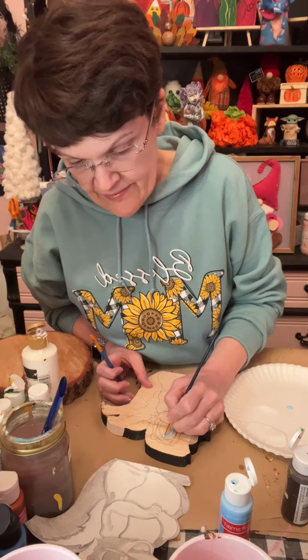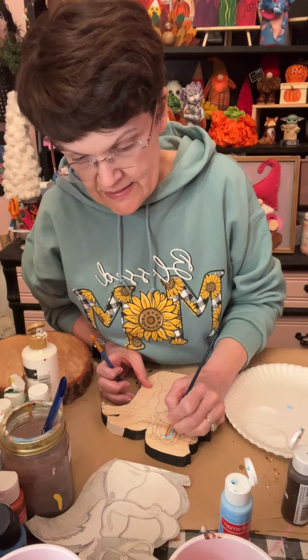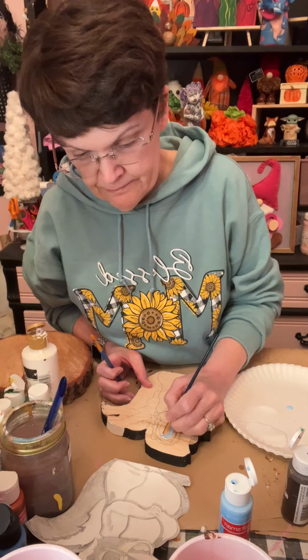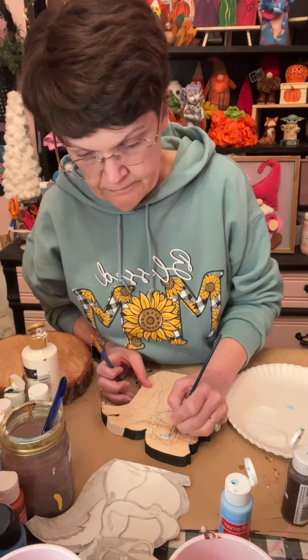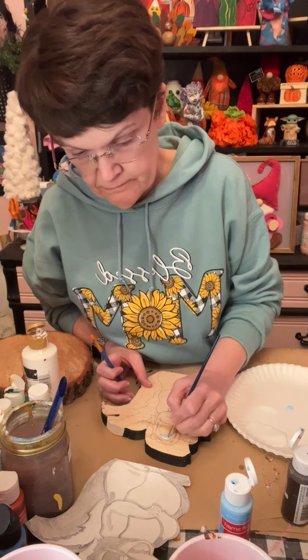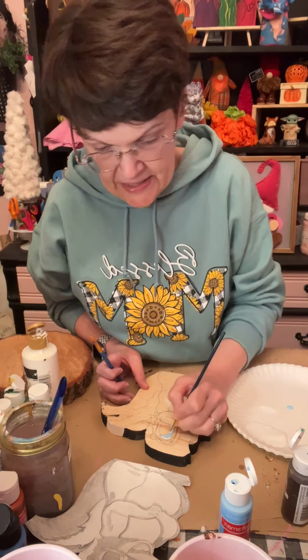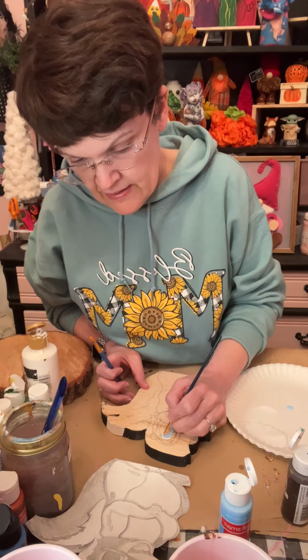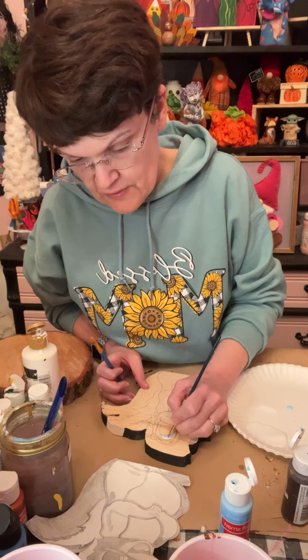So we're going to go behind this with the white. We're going to go ahead and do that part so it can dry. You want to kind of get in the edge there. I'll show you this just as soon as I get finished right here.